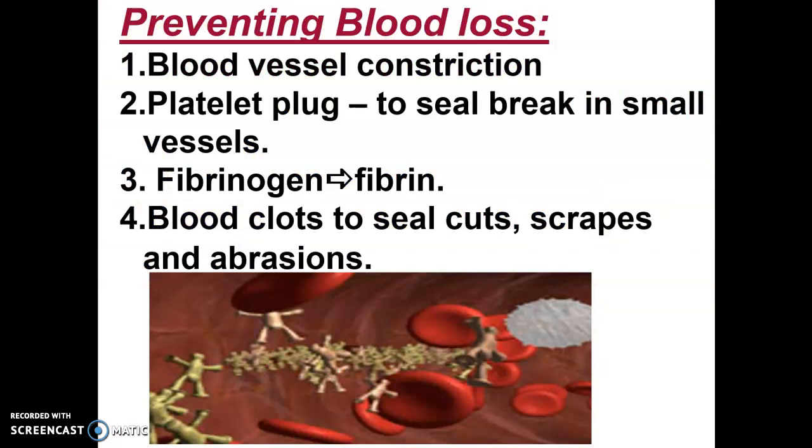So if you get cut, first of all, your blood vessels do constrict to make it a tighter area to come through, so it makes it harder for the stuff to leak out, the blood cells. The platelets, your thrombocytes, when they're exposed to the broken collagen, which isn't inside capillaries, they become really sticky and stick to it. When they're sticky like that, they have a little bit of actin and myosin in them. You remember what that was? Yeah, in muscles. It makes them contract a bit.